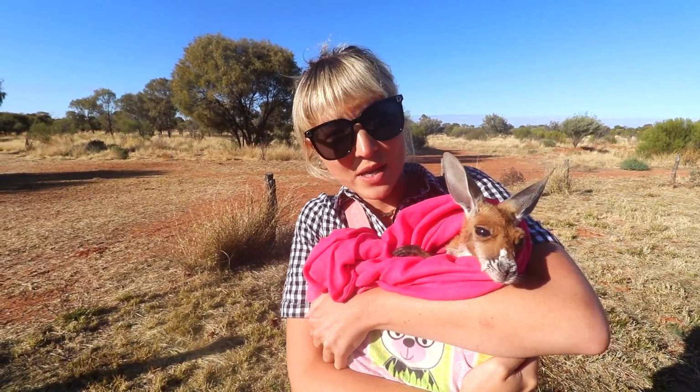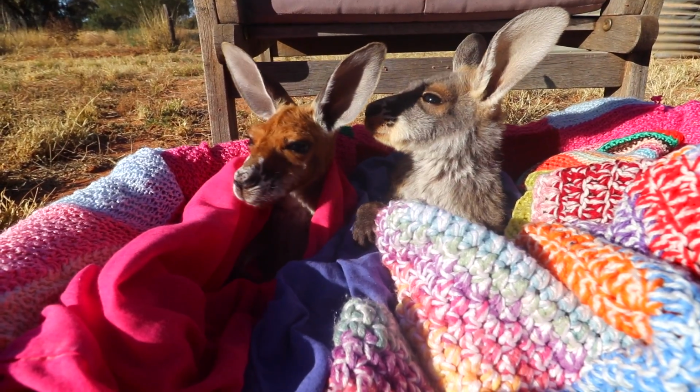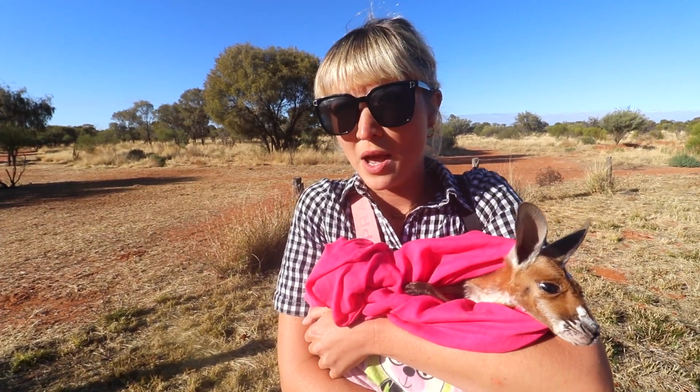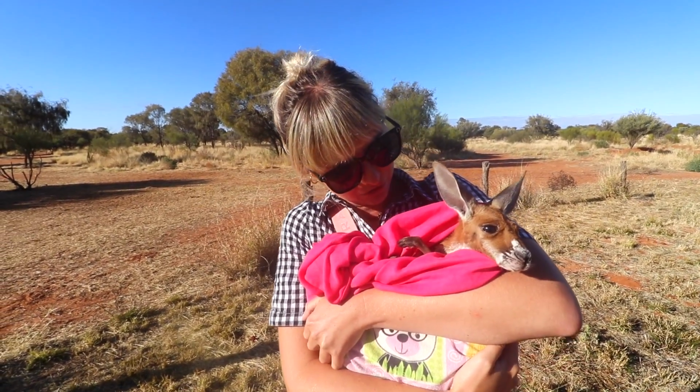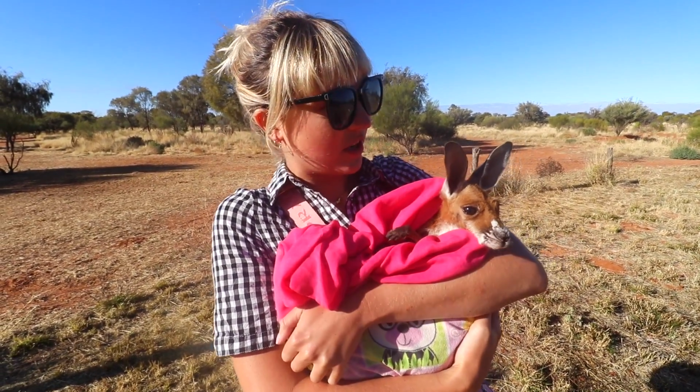Look at how beautiful they are. She has the most gorgeous eyelashes. I think this one's Josie, and I think female kangaroos can grow up to about this big, so about my leg height, and 30 kilos. But right now she is, honestly, look at this little foot. And they're red kangaroos, right? Yeah, they're red kangaroos. I love the colour.